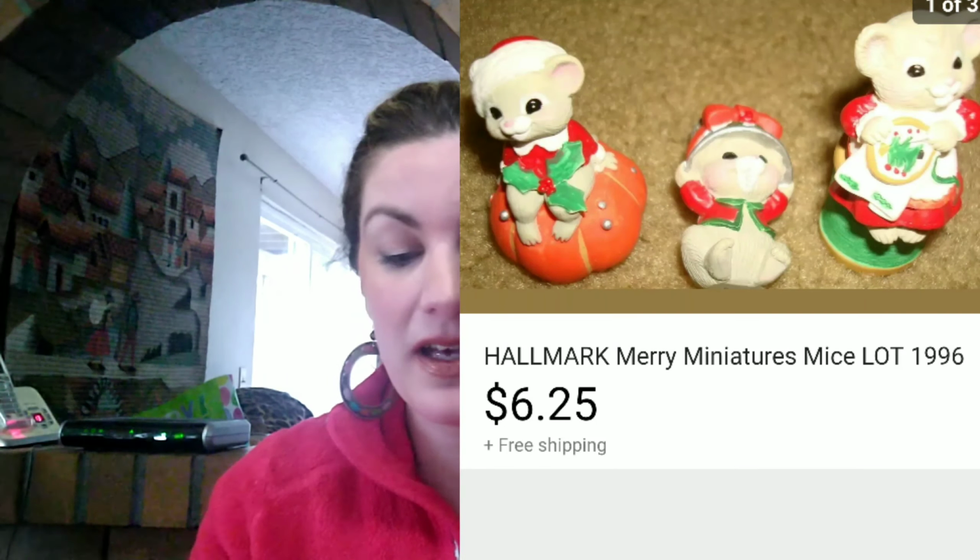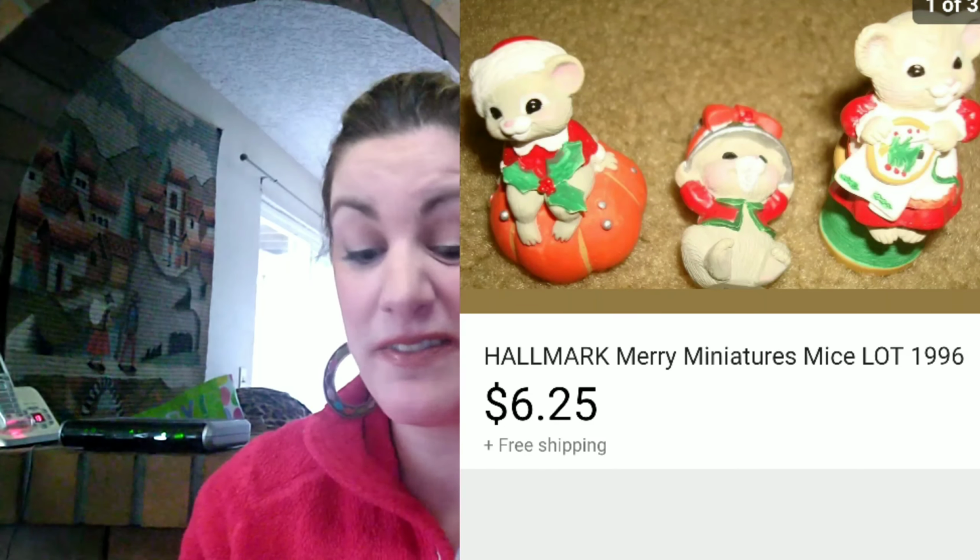Next was Hallmark Christmas miniatures, little mice. They sold for $6.25, $3 profit. That took me a while to sell. I just wanted to get rid of them. And that sold while we were on vacation.